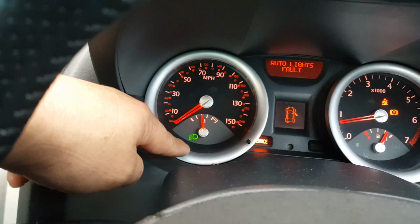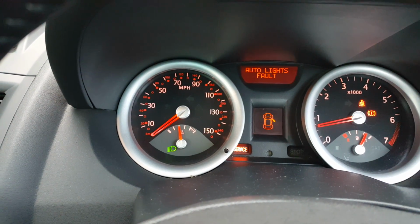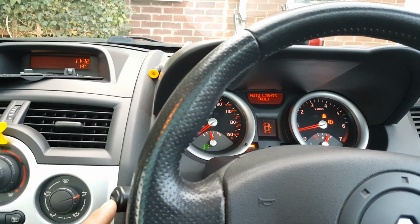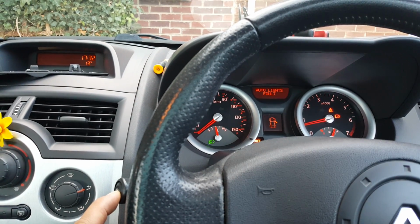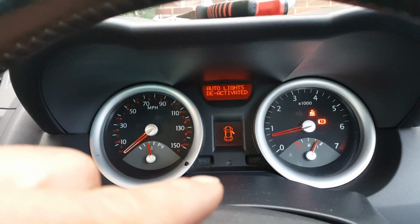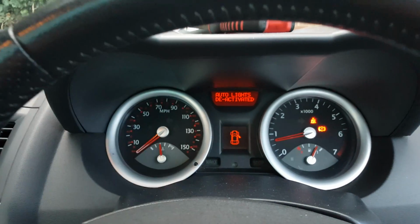Okay, and the lights come on straight away. Doesn't matter if it's daylight or night, they come on straight away. So I'm going to deactivate the lights to show you the second problem. So deactivated, the service light goes away obviously, and the auto lights are now deactivated.